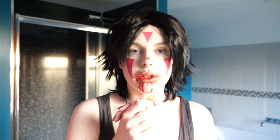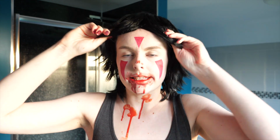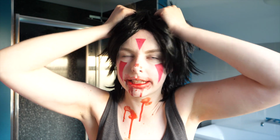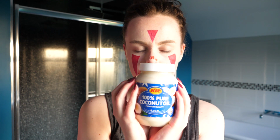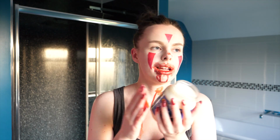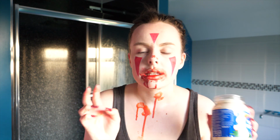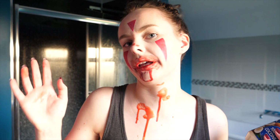So, first things first, we're going to remove anything that we possibly can that isn't makeup, i.e. this wig is coming off, finally. Oh, feels so much better. So we're first going to start off with some coconut oil. I love coconut oil as a makeup remover. I think it's amazing, it's cheap, you get it in your eyes, it doesn't hurt, it's literally perfect. And I think it's as natural as you could possibly get for makeup removers.